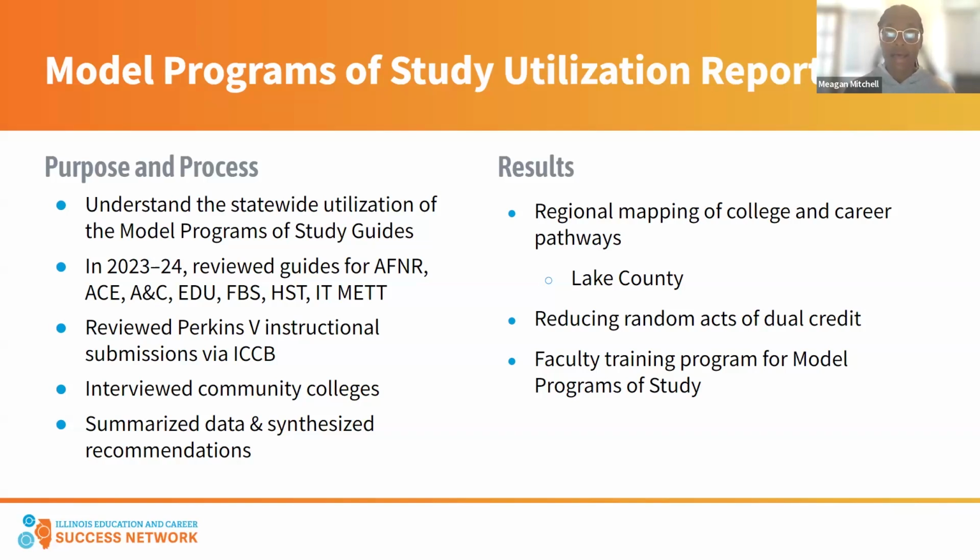And so that process entails us working with various community colleges throughout our states and leveraging the research that they have in terms of the dual credit courses that they're offering at their institution to their partner high school districts. And so what we've done is we've been able to review that work in various sectors, right? And we've been able to participate in some interviews and focus groups with our community colleges about their course sequences, right? And how they align with the model program of study guides. And so we've taken that work, we've summarized it, and as Laura sends this information out to you all, I will make sure to link in the email the final results of both of our utilization reports so that you all have access to it.